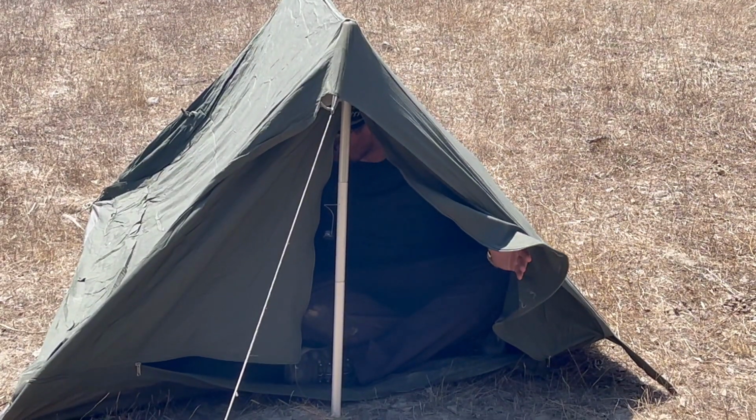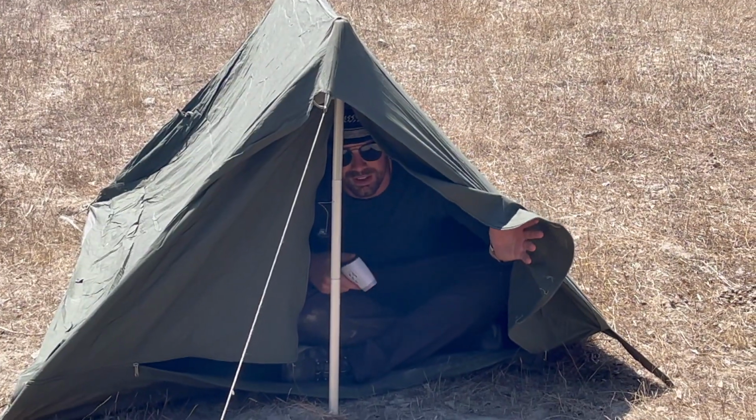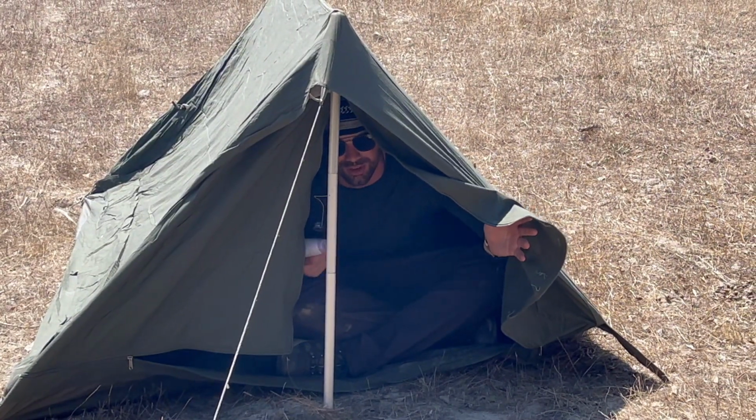So I'm going to take another reading. 38.9 is the reading of the floor in here. So 38.9 degrees is definitely better than 45 degrees, but it's going to cook you.